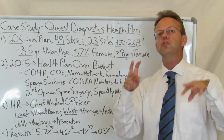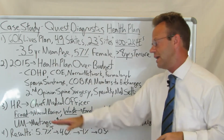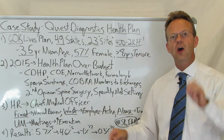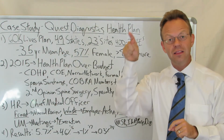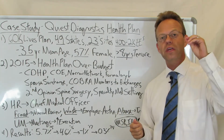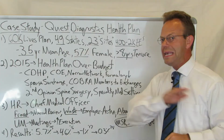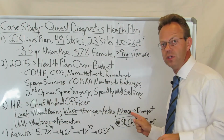Okay, they also specifically, as a company, they looked at their claims in detail. As it related to fraud, they did manual review of their claims related to fraud. In terms of waste, the employer identified waste in the plan and alerted Aetna, their ASO carrier, to it. And then abuse, again, where the employer was examining the claims to identify these things. Note here, the employer, not the carrier. The employer was identifying fraud, waste, and abuse.